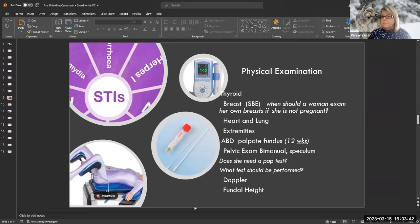Do a physical exam. Okay, we're going to check her thyroid. The thyroid does enlarge a little bit during pregnancy. We're going to do a breast exam, and we're going to teach her how to do a breast exam and when to do it when she's not pregnant. Seven days after her period ends is a good time to do a breast exam. We're going to assess her heart and her lungs. And at this point, when I'm assessing heart and lungs, I'll listen to the lungs and I'm thinking, I hear a little wheezing. Oh yeah, I forgot to tell you I had asthma. So sometimes a client will forget to tell you if there's anything going on, okay?